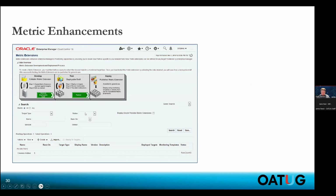And here's where the metric extension panel is. I believe this is also under Enterprise and Management, although maybe under the Setup menu, I can't remember at the moment.